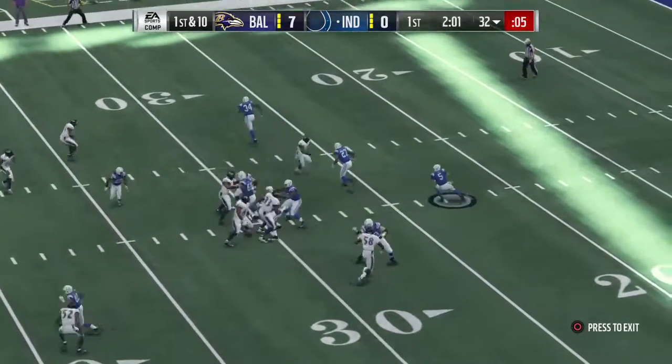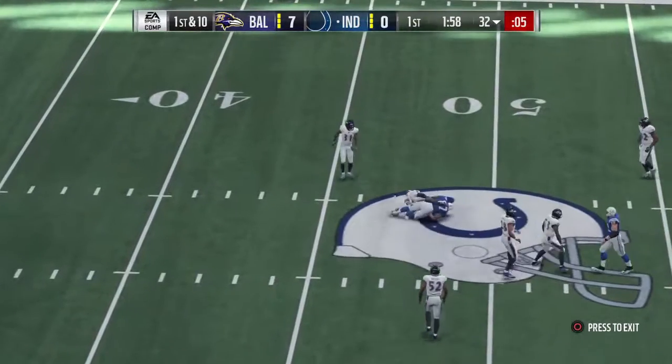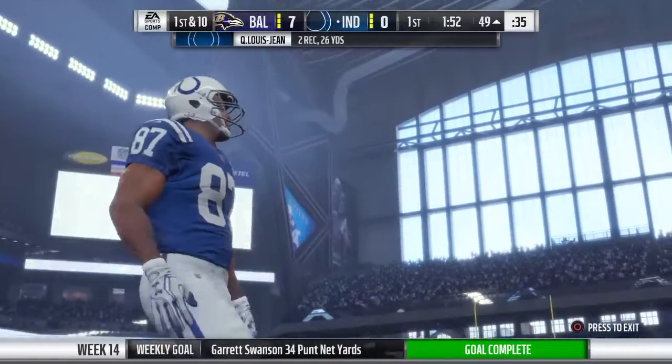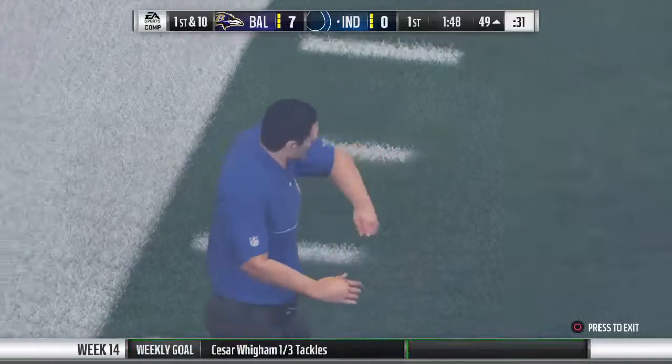Now on 1st down, he'll drop to throw it. Oh, he's got a man wide open, complete. And he'll be taken down, but not before he gets into enemy territory. Another big gainer that time. This one goes for 19 yards. And there's another completion to the tight end.